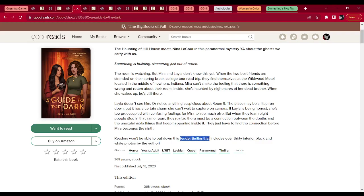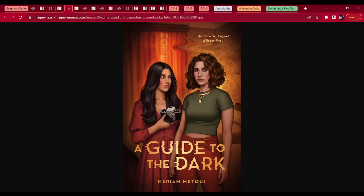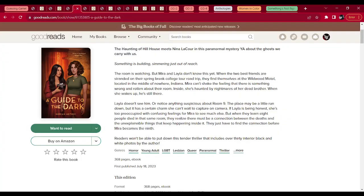Tender thriller is the perfect way to describe what I was getting from this cover, by the way. But the black and white shots, that's very, very cool. So it is also described as a horror, just not necessarily straightforwardly as like these people are all gonna die. This is very interesting.